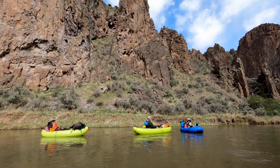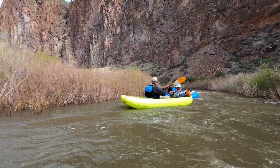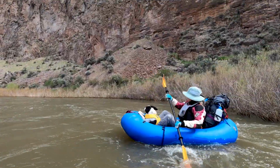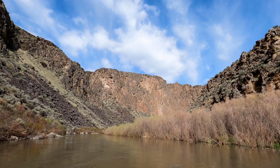The Owyhee River is 280 miles long, originating in northeast Nevada and generally flowing northwest through Idaho and Oregon. It is dammed in Oregon, creating the Owyhee Reservoir before flowing into the Snake.